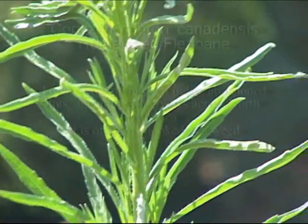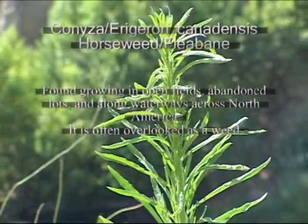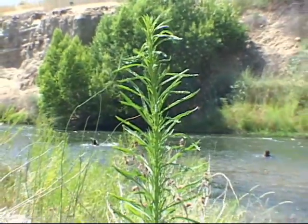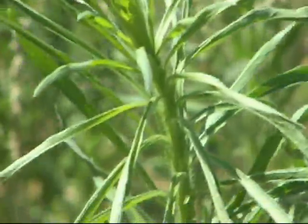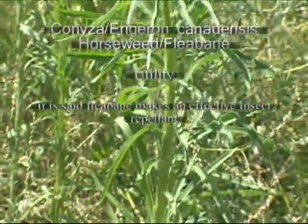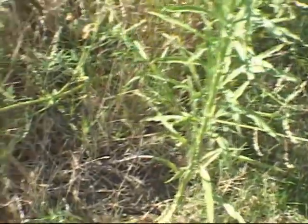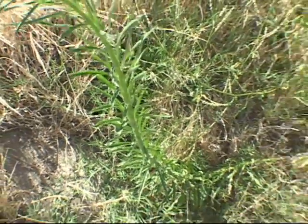Here we have another common medicinal plant that is often overlooked as a weed, fleabane, or horseweed. This plant can be found growing along waterways as well as in open meadows across North America. It gets its common name, fleabane, from its reported ability to keep insects away. Its primary use is as a medicine, however.